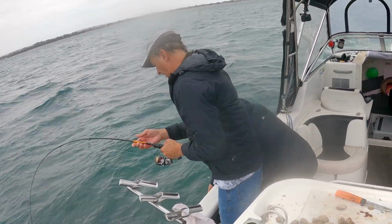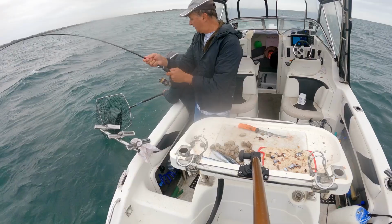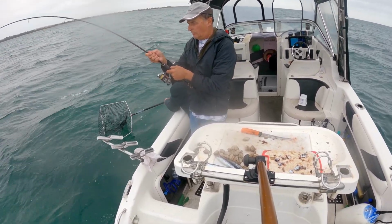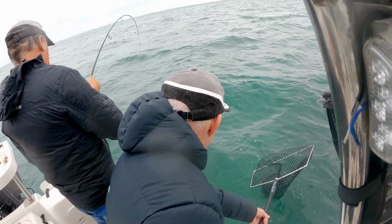Michael was ready with the net, but the fish wasn't ready, so it made another run. A few minutes later, I managed to get the fish back close to the boat, but we still didn't have a chance to net it.